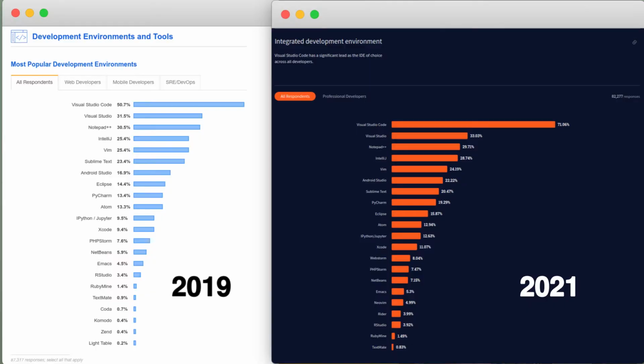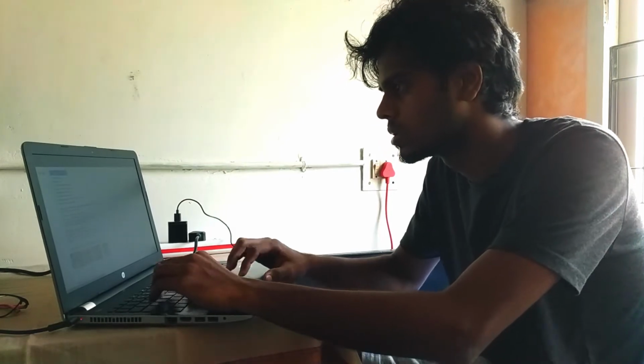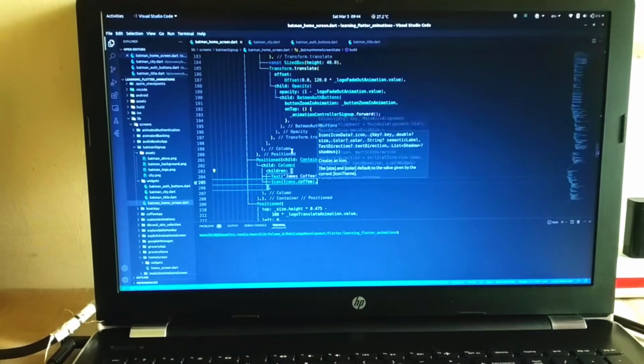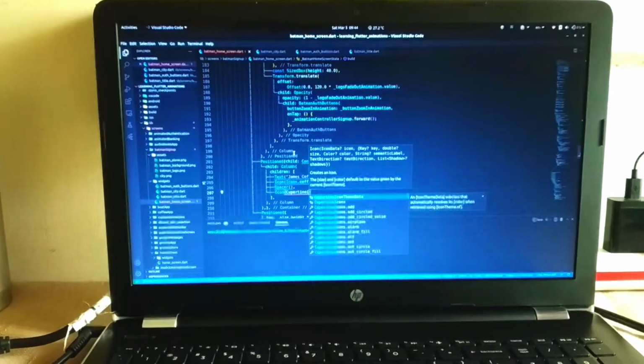VS Code is my favorite code editor, so I might be a little bit biased towards it, but still I completely agree that it is the most used code editor out there, and one of the best code editors for developers. VS Code has its own inbuilt debugger, so you can actually debug the code while you are typing, which is a very big plus. Also, IntelliSense is a smart prediction feature that lets you auto-complete code. It predicts what you're going to type and completes it for you, which comes in really handy while you're coding. It is a really big plus again.